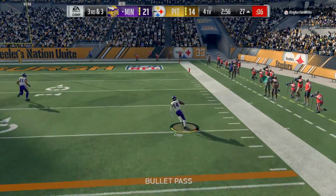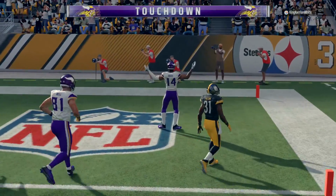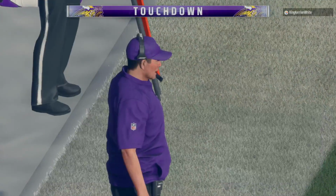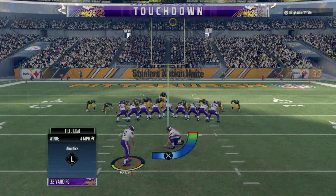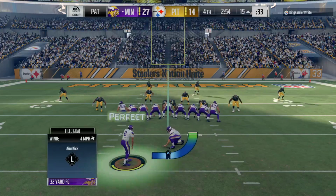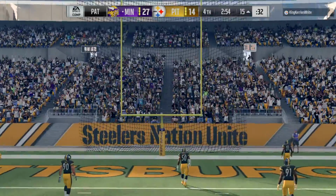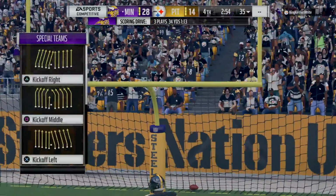Keenum going to try and throw on third down. And he's able to find Diggs. And he will score. Touchdown, Vikings. Stefon Diggs, his second touchdown of the afternoon. And the interception by the Vikings D leads to a touchdown.